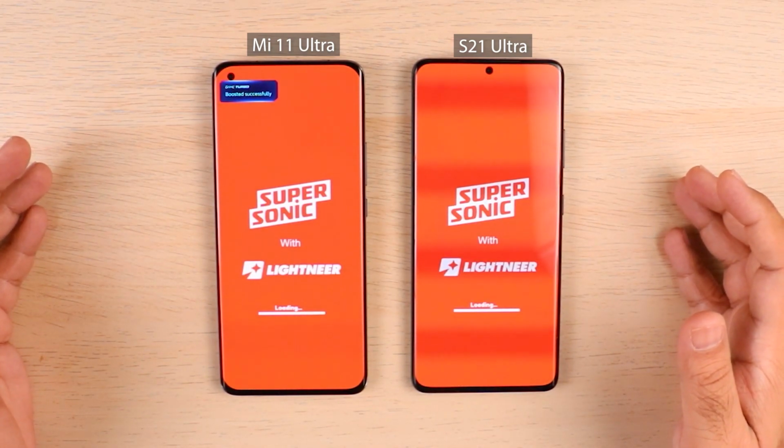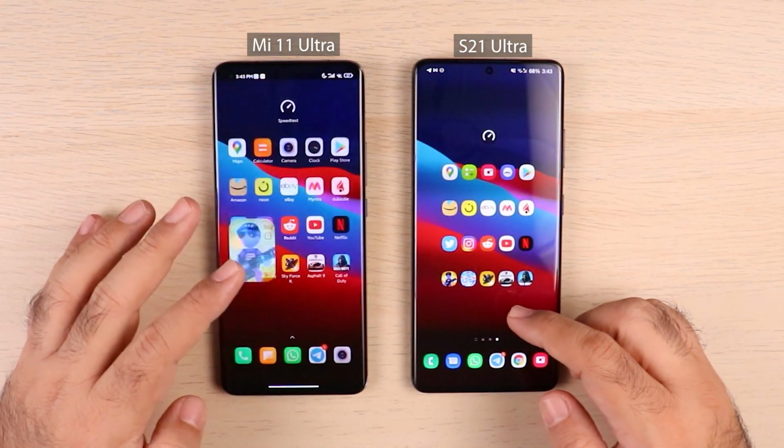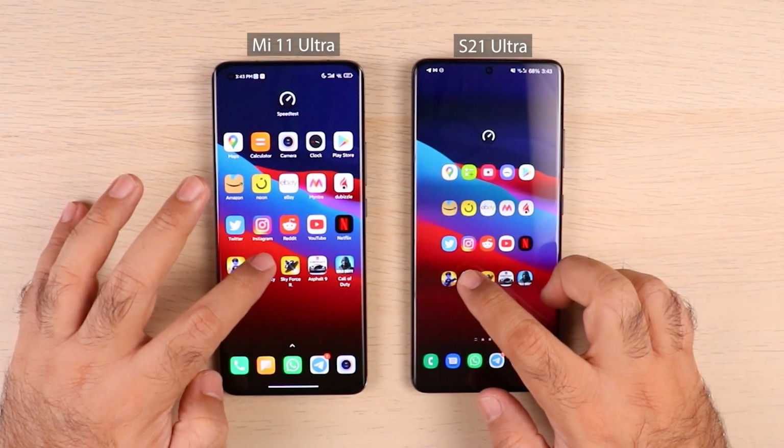Okay, let's see which one does it first. S21 Ultra. Alright, we're done with this. Now we'll get into the next game, that is Crowd City.